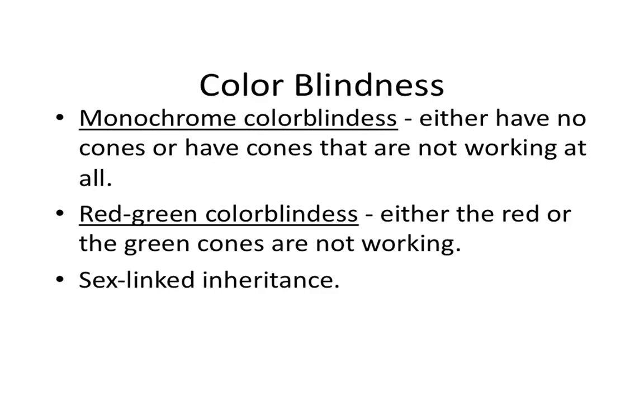Anyone here colorblind? It's pretty common in men. Men typically have it. However, I've had a couple girls throughout my teaching who are colorblind, which is, I think, really cool because it's very rare in women.